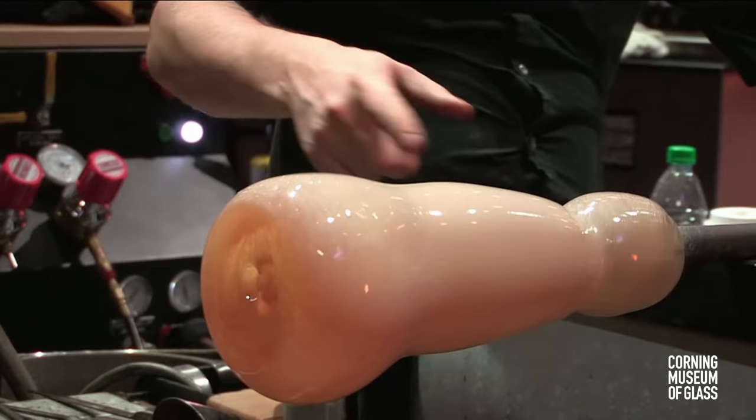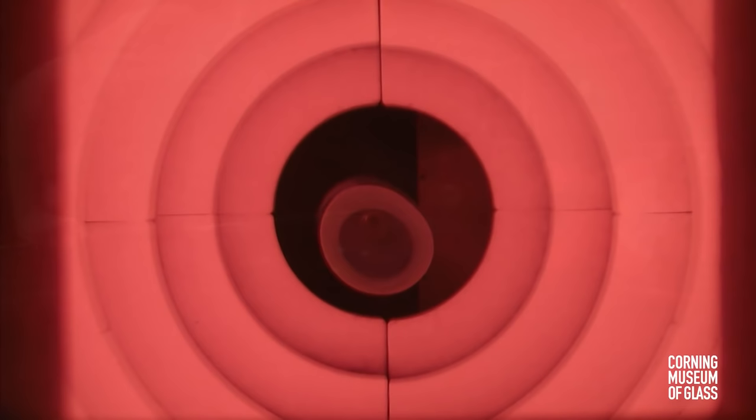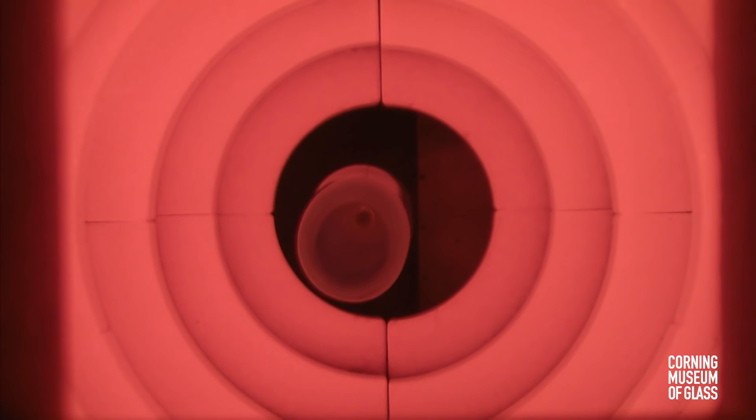All right, so what's going on at this bench here? Robin, maybe, yeah. Let's see if we get the... Okay, so we're back to Robin.